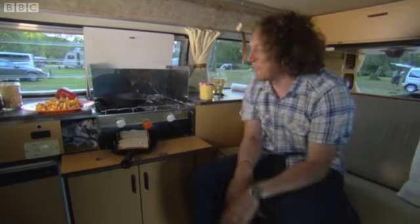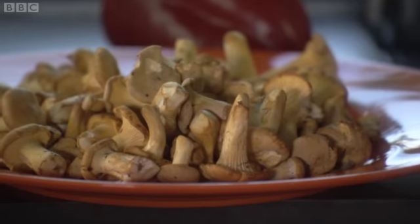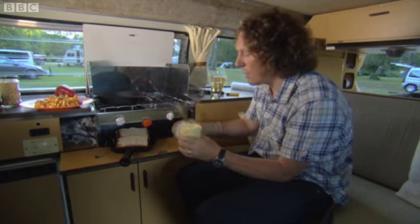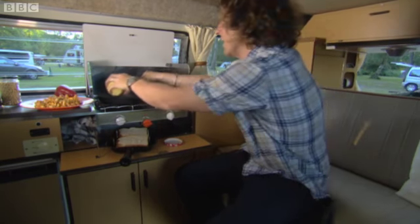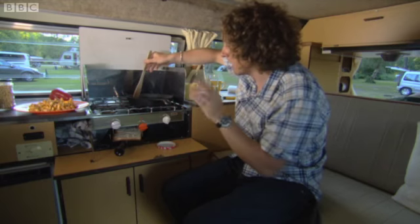Right, okay, now, chance to get cooking, chance to get back in the van, back to my lovely little kitchen. Here we go. I've got the mushrooms, light the gas. Tip for butter: stick it in a jar, and then when it gets warm, it won't melt all over your kitchen. We could cook them with all kinds of stuff, herbs, garlic, whatever, but today we'll keep it simple, we'll keep it fresh.